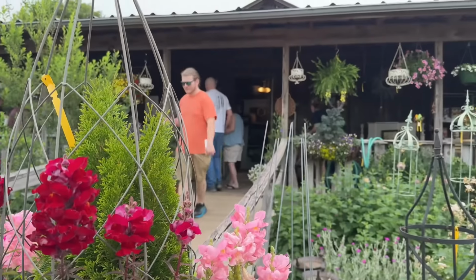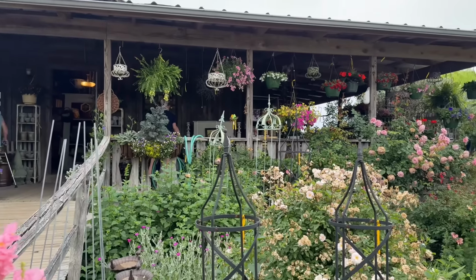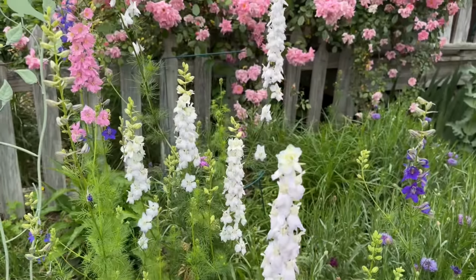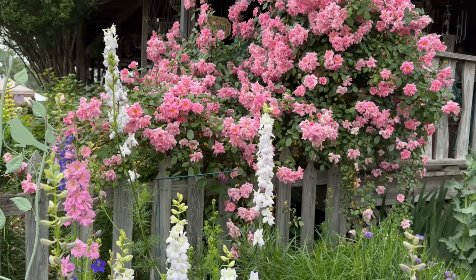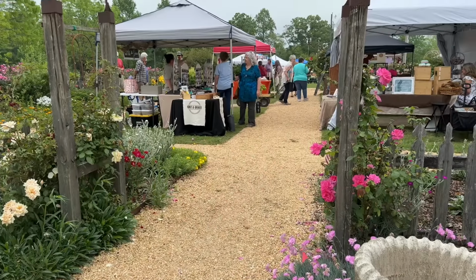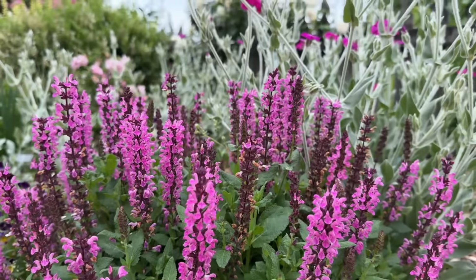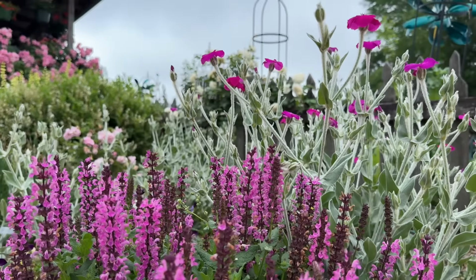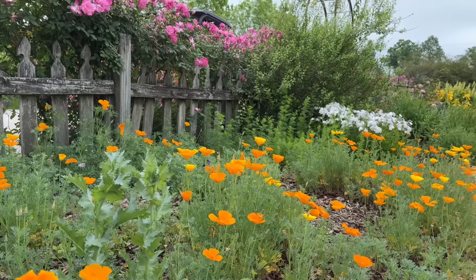And so Antiques in the Garden is actually an event that Petals from the Past has hosted, I don't know for how many years now, and it is just like little antique vendors and homemade vendors set up in the gardens, so you can hang out in the gardens and shop, and it is just so magical. I love it here. Everything was in bloom. It was just absolutely gorgeous, and again, I've come to this, I don't even know how many years in a row. I just love it.